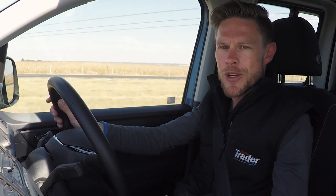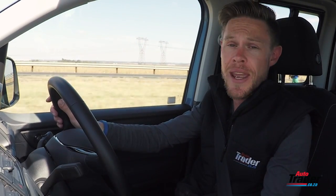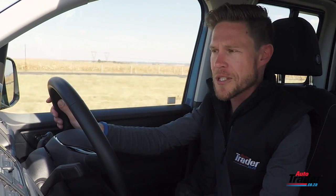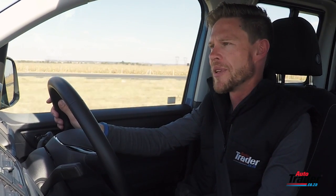Not too long ago, the South African roads were littered with small little half-tonner bakkies. We had the Corsa, the Proton Arena, there was the Nissan Champ, and of course, the VW Caddy. It was immensely popular and loved by just about all who drove it. But times change and demands change as well.